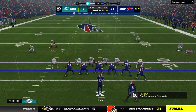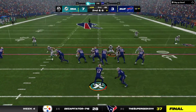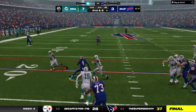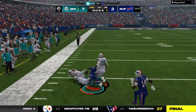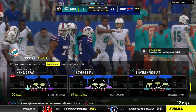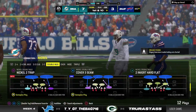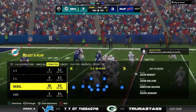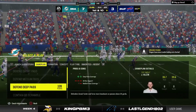Now a 2nd and 6. From the gun, it's a give to Cook. And some room to maneuver. And they'll get it all the way up about 5 yards shy of midfield. 97 yards for him on the ground now as he has been terrific here this afternoon. They went with the nickel look defensively, so they had 5 defensive backs in there. Didn't help them stop the run.